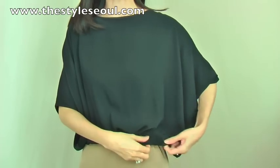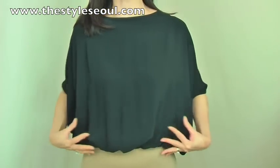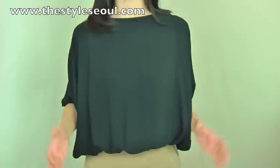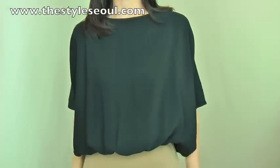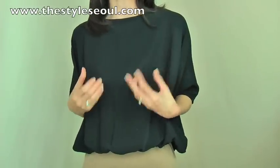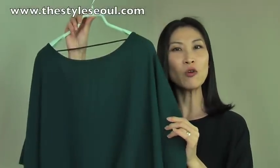The waistline is an elasticated hem, so it gives you a beautiful gather around and then sits on your body very, very comfortably. So it's a really gorgeous design, so it fits with this kind of tight skirt, or you can match it with pants, so it will give you that elegant feminine look with a little bit of sexy touch to it. This blouse comes in two colors, this black I'm wearing, and I have this gorgeous deep green.